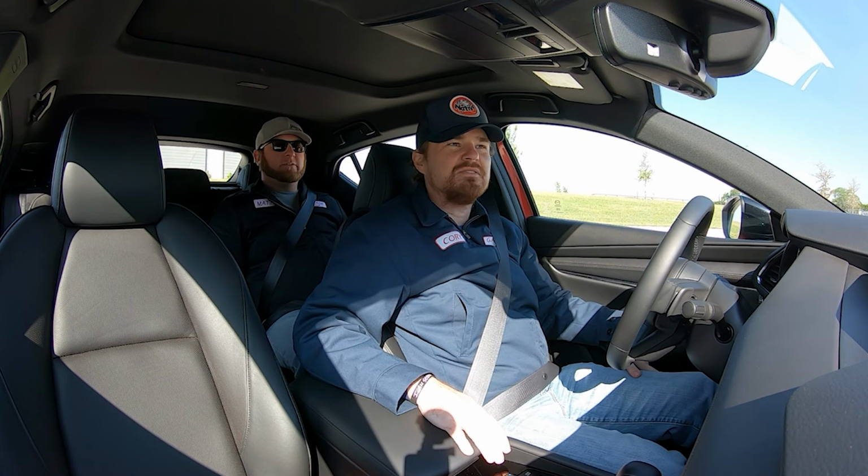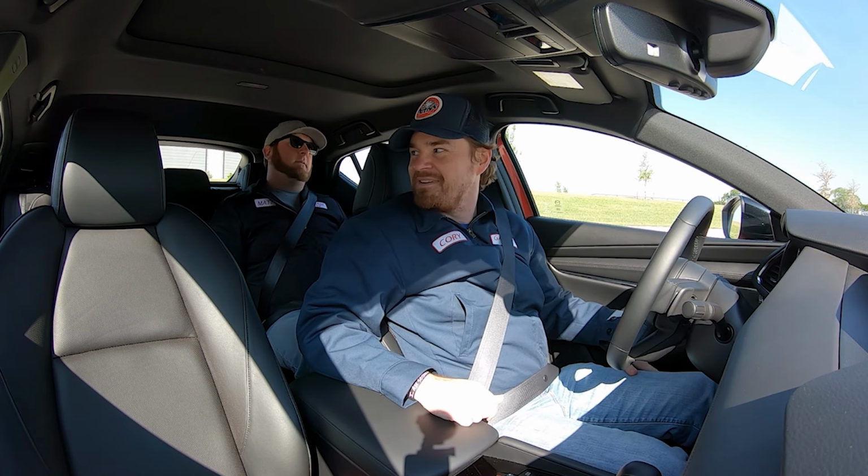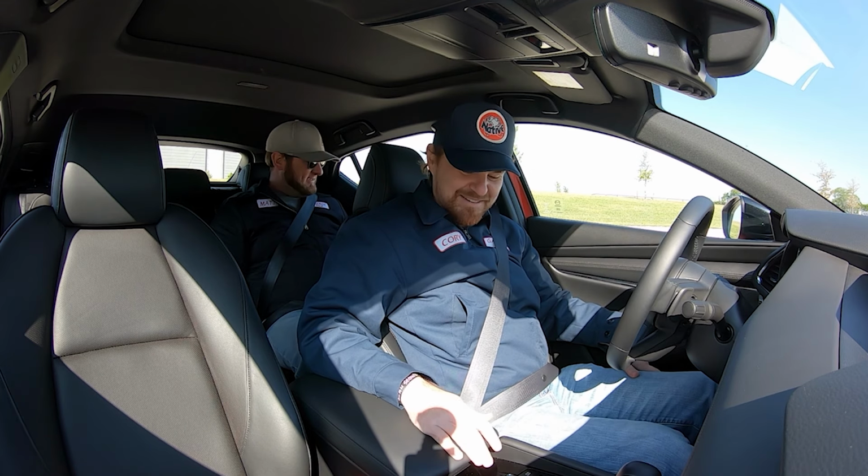I like the seating position. This is not bad at all. How's it compared to that coupe SUV? I actually have more headroom in this than I did in it. Yeah, that's sad.